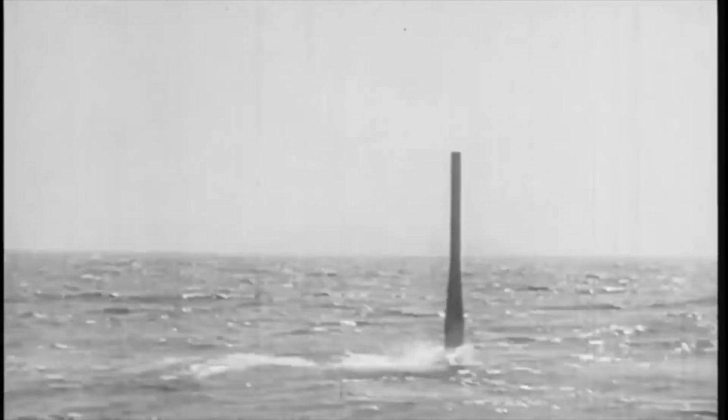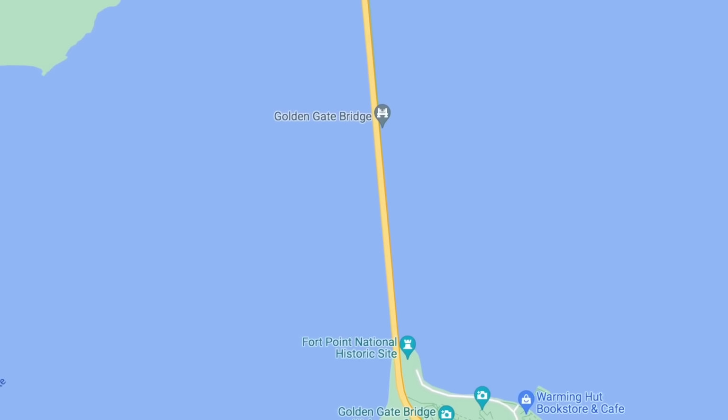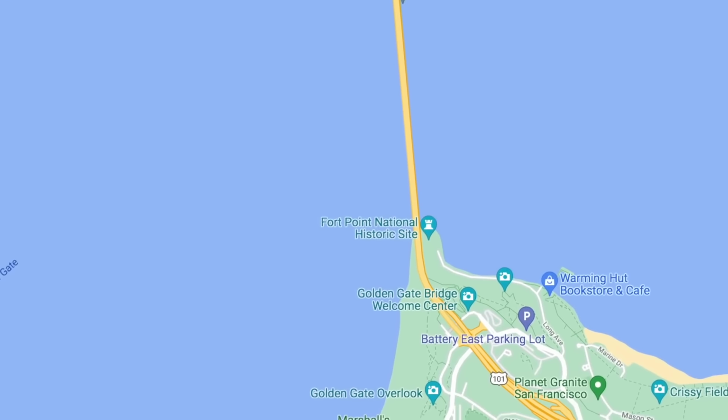Ishikawa must have fired some way off. The torpedo aimed at the bridge's south tower, but the long lance went further south by a few hundred yards and instead impacted the soft sand of Marshall's Beach, where it lay undisturbed until 1946.